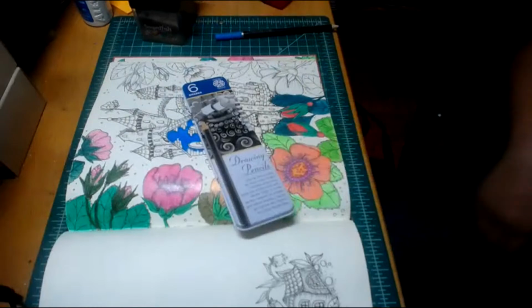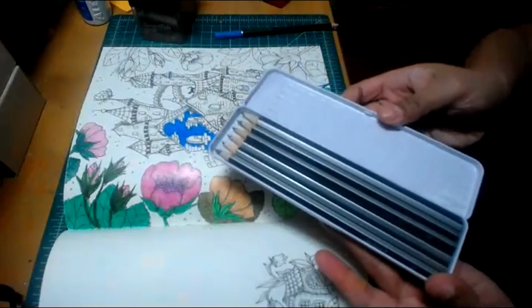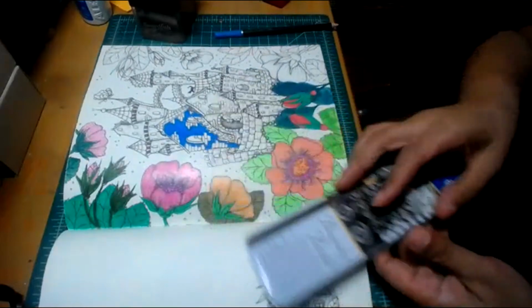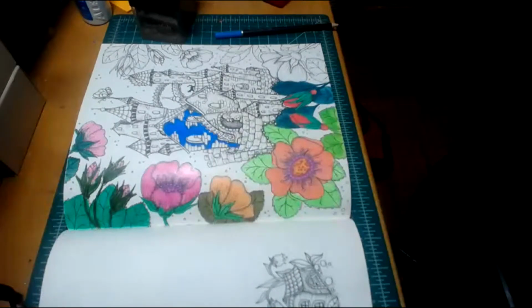I found these, which is drawing pencils. I don't really consider these colored pencils because they're really meant for drawing and doing things like that. So I don't really consider them colored pencils. I just consider them just like drawing pencils. Another set that's horrible.